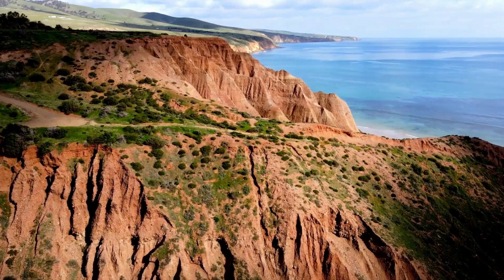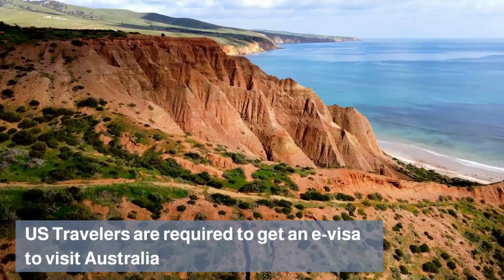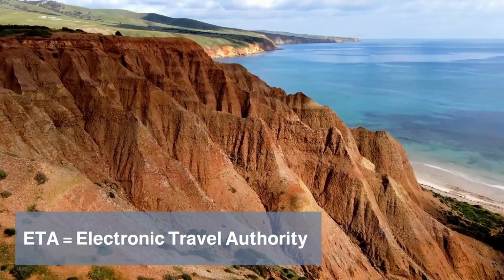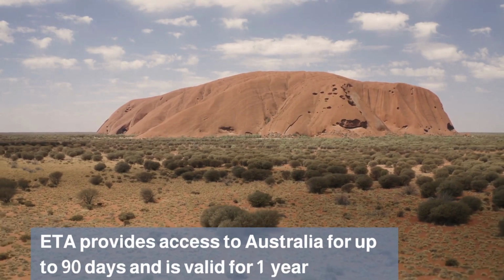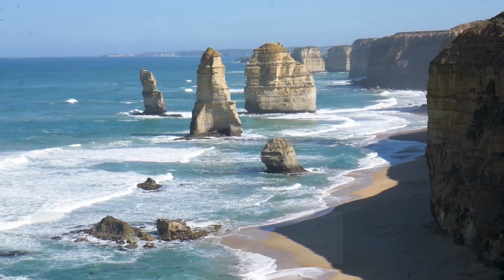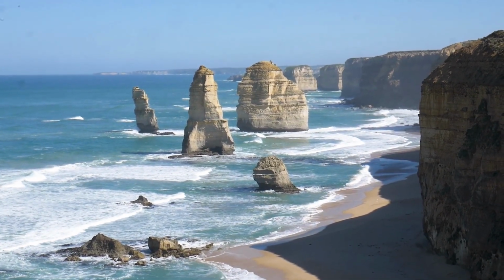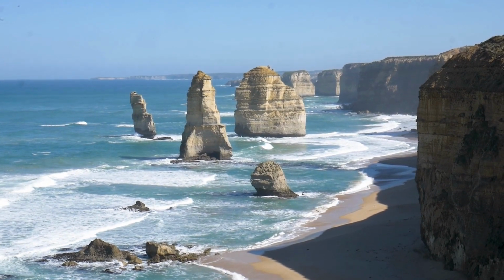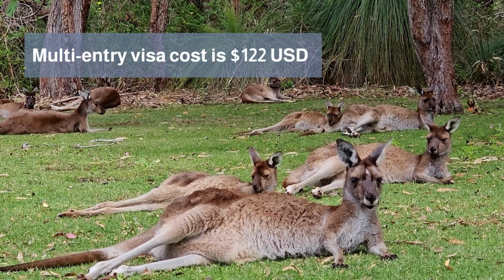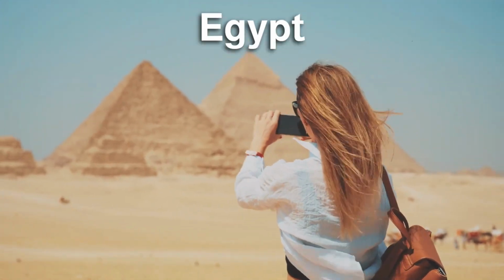passport holders. Any U.S. citizen planning a trip to Australia will need to acquire an electronic visa called an ETA, Electronic Travel Authority. This visa provides access to visit up to 90 days and is valid for a full year after being issued. It costs about $13. A visitor visa, or an Australia tourist visa, allows U.S. citizens to stay for up to 12 months and is a multi-entry visa. This visa costs $122.